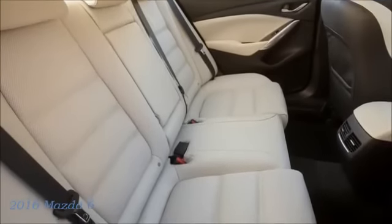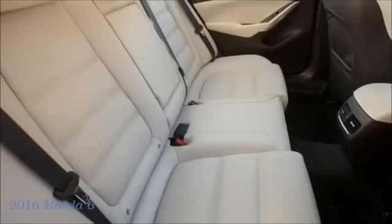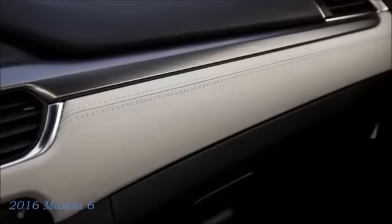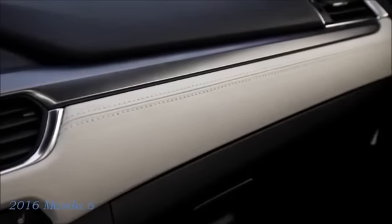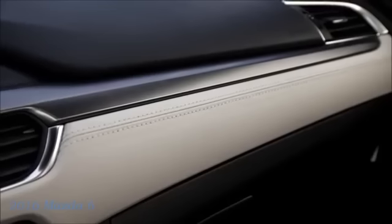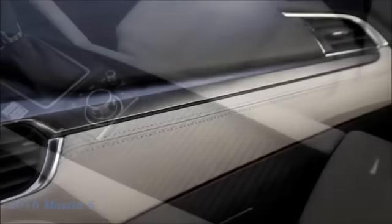The refreshed Mazda 6 continues to offer a selection of black or white leather, or black or sand beige fabric interior materials. However, the leather interior adopts new color coordination. Mazda's first implementation of an electrical parking brake. A freestanding 7-inch center display is mounted on the top of the low dashboard.